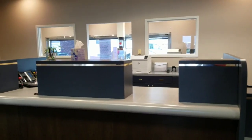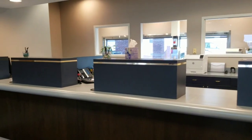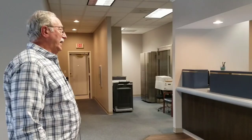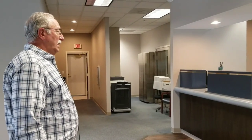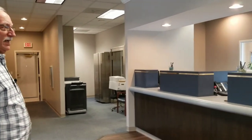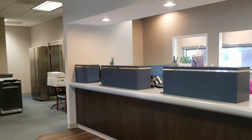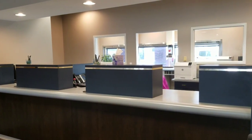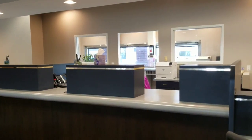Another improvement from the old City Hall is residents can drive through to make their payments and talk with city officials. They can make their payments from their car. Also, on the side of the building, there's the safety deposit box building where people would put their bank bags in. There's places there for envelopes. They can open that and put their payments in there after hours.